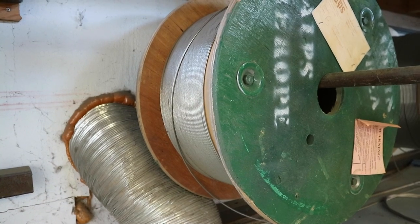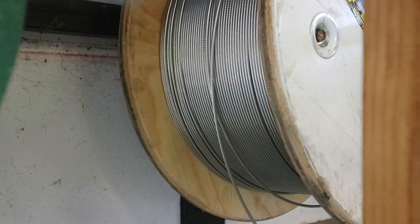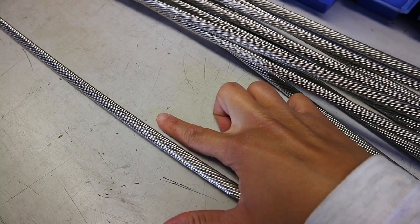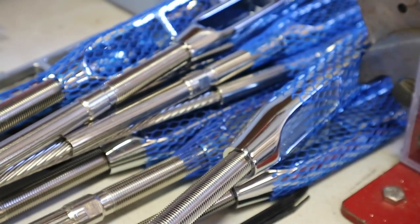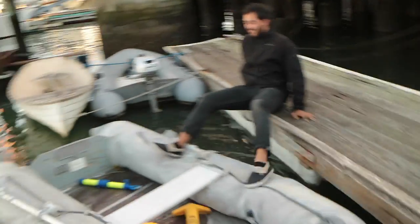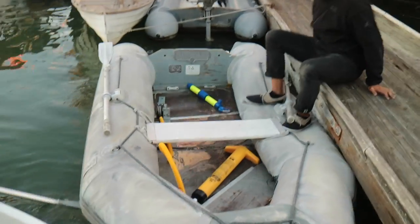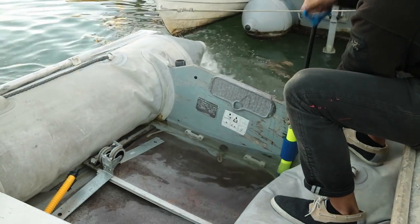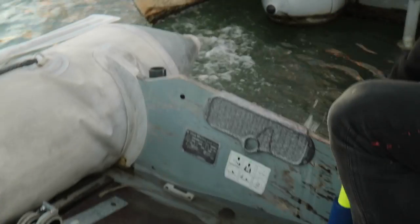This will be the thickness of our forestay and our backstay. This wire is almost as thick as my finger. Where's the leak? Everywhere. The leak is this whole thing. This is daily life on Richardson Bay. This is how I get my exercise.